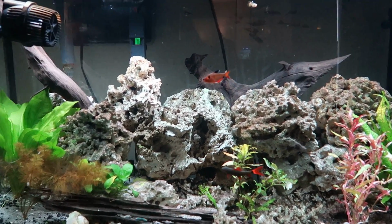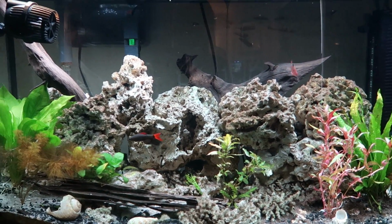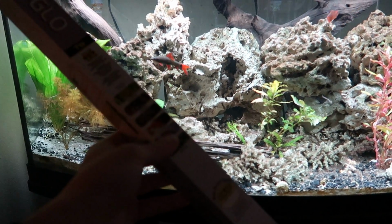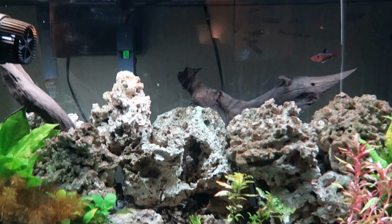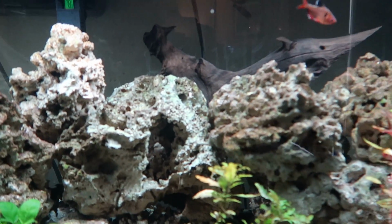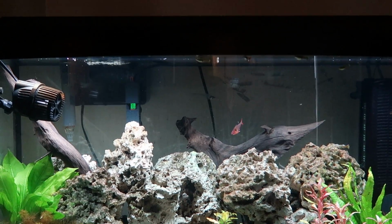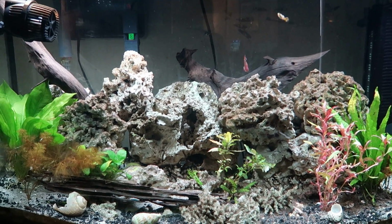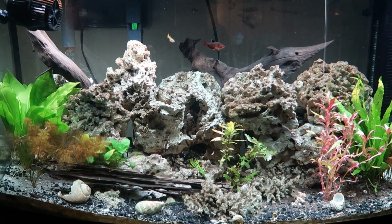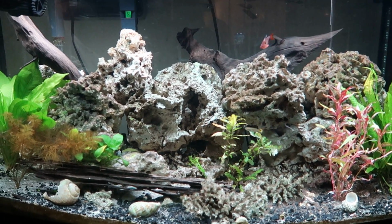But I did put on a new light recently as well. My old light had been on the tank for a couple years, and even if they're shining, for the plants I wanted something new. So I got a Glow Life Glow, and they say this is really good for freshwater plants. I am using the standard old type of tube fluorescent T8 on this tank, because that's what it came with, and I don't feel like changing everything around like crazy. So far they've done great with the plants. People have used plants forever with these old style bulbs before LEDs were around, so I wanted to just keep it simple, and it seems to be doing really good.